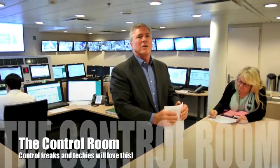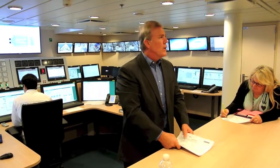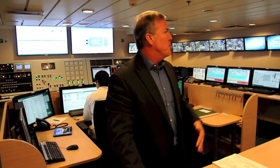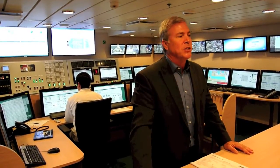All of the technical aspects of the ship, from the engines, generators, propulsion, making water, treating water, you name it. The incinerators on board, hot water production, everything is controlled and monitored from here. Obviously a tremendous amount of automation on the ship that allows that to happen. So you have a gentleman behind me who's the second engineer, who is basically on watch and keeping the ship running at an optimum condition.